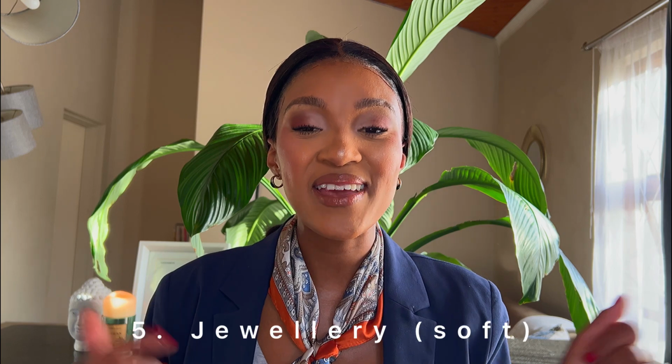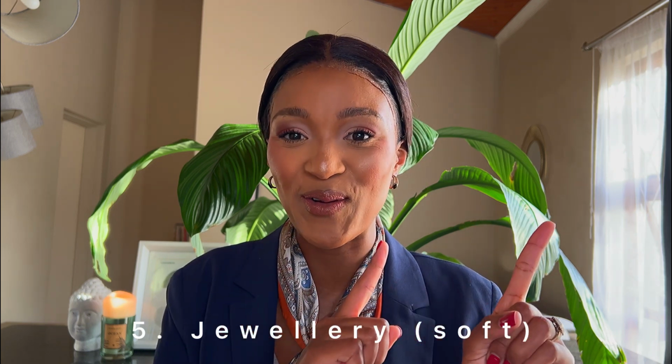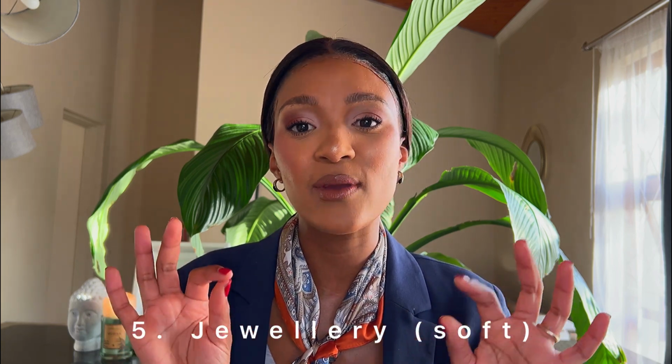Step number 5 is jewelry. Now this again has the potential of throwing you off into the mud, but simplicity again, wearing small nice pieces, kind of makes you elegant.